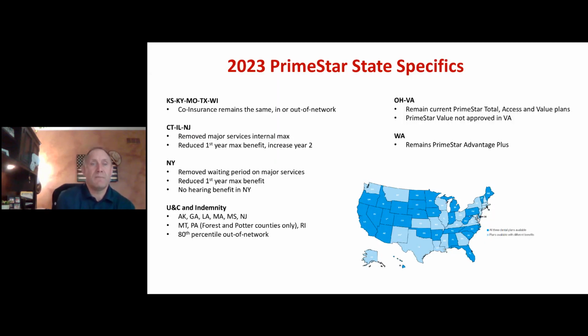All right. So here's a few of your state specifics. So remember the blue, light blue states. In a handful of states, and I need to get this updated, Florida, Arkansas, a couple others have been included here, but it's Kansas, Kentucky, Missouri, Texas, and Wisconsin. So in states like that, that basically just means that your coinsurance is not reduced if you go in or out of network. It does change up your pricing a little bit, but just keep in mind, in or out of network, coinsurance remains the same.